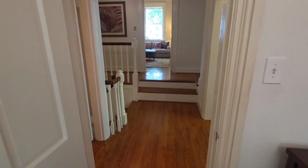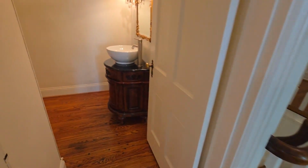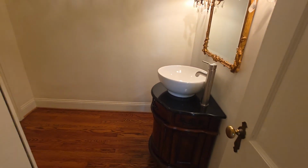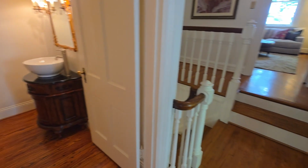So we're back to the top of the secondary staircase. We're just going to dip in here. In one of the upstairs bedrooms, when I mentioned it circled around, this is where it brought you. So you have a full bath, you got your vanity here. Kind of serves almost like a powder would in a modern full floor plan.